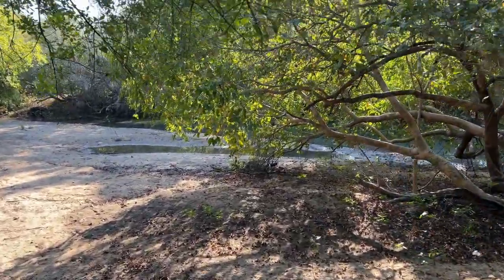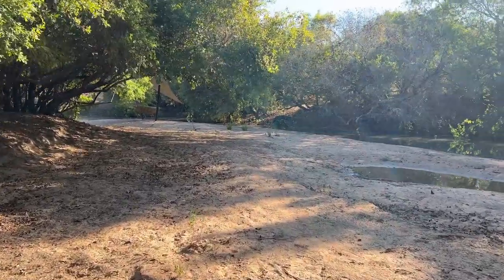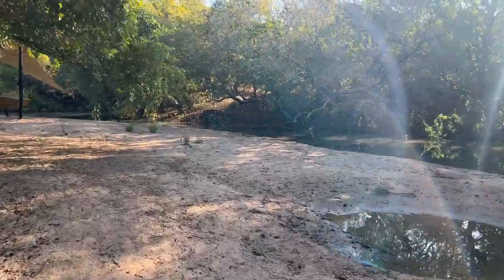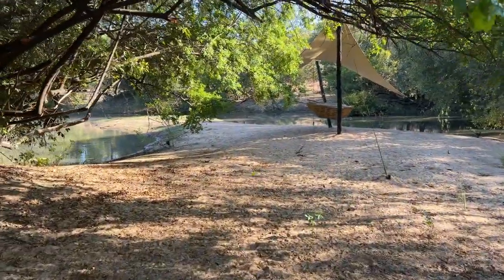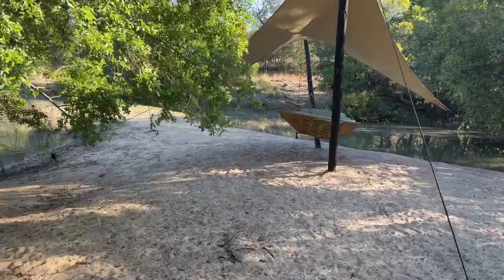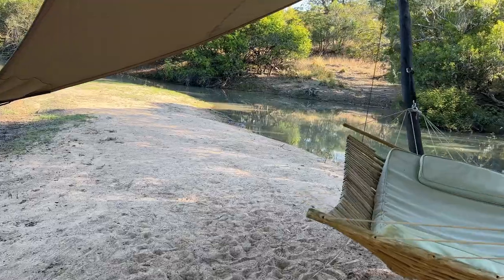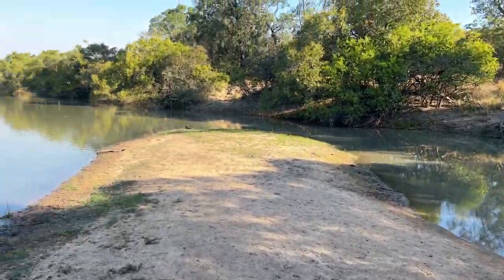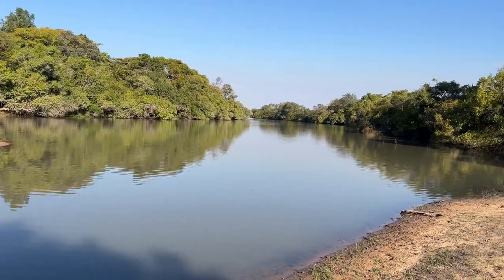you can hear birds are starting to chirp. And there were monkeys running around here a little while ago. Not sure where they ran off to. Oh, there they are on the other side. Look at this hammock, giving you this view of Africa, bush country.